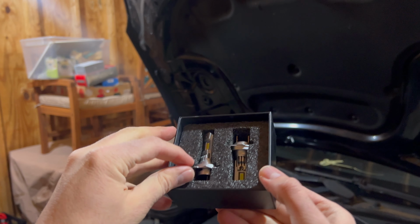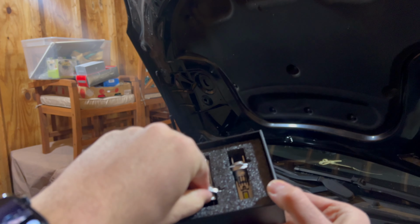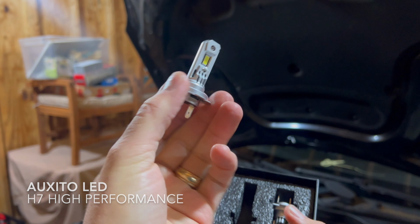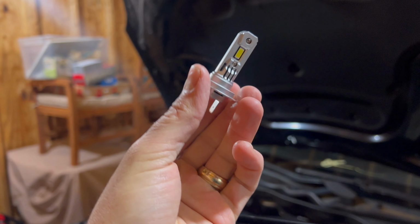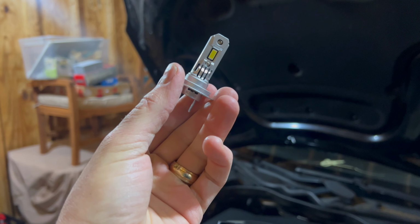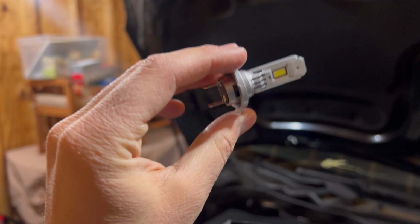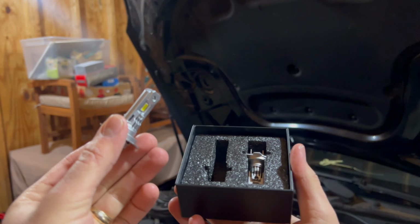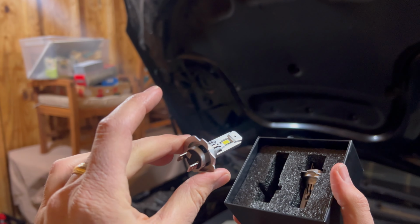Here are the bulbs that we are working on today. These are the Auxito Light LEDs. They specialize in high performance LED bulbs for cars, trucks, SUVs, and RVs. They claim to offer improved visibility and a sleek look, which is perfect for upgrading my ride. This package includes 2 of these bulbs, some paperwork, and it's pretty straightforward. So let's get after it. Let's install these new bulbs.